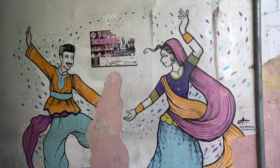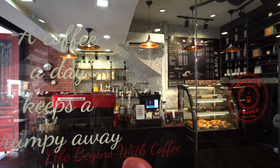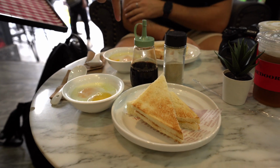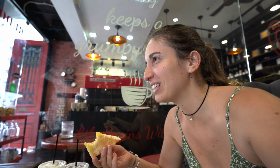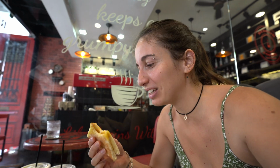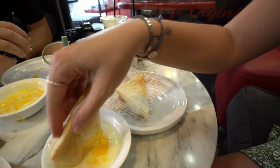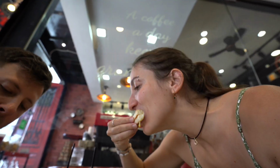Then we got quite hungry, so we stopped for a quick breakfast at Red Door's Cafe, and we decided to order the kaya toast, which basically is coconut jam and butter, which makes the inside super sweet. And it comes with some egg, which is very curious to see. It's like French toast without the fried part. 10 out of 10 recommended.